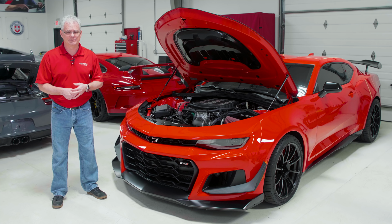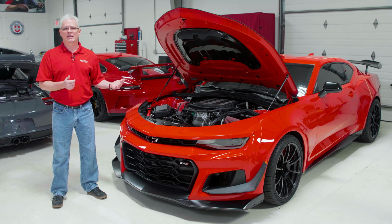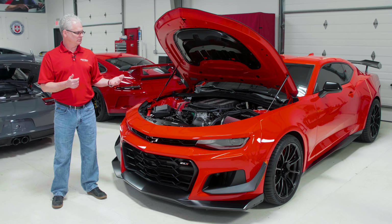Some people may think, wait a minute, this car starts off with 650 horsepower, 650 pounds of torque. Why would you want to or need to add performance?